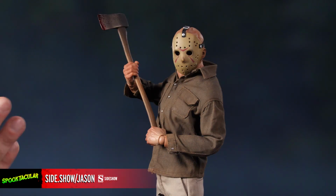That video captures the essence that is Jason Voorhees and the Friday the 13th franchise. And right here now, by Sideshow, the 1/6 scale Jason Voorhees figure. I want to take a moment to point out some of the killer details on this figure.